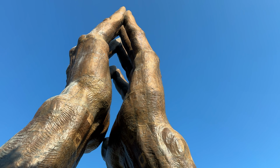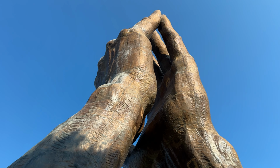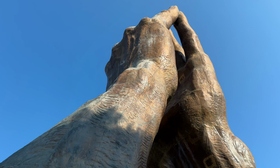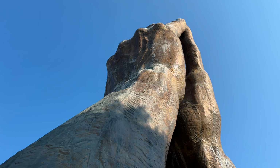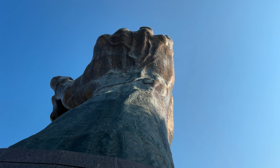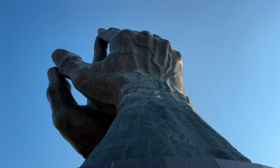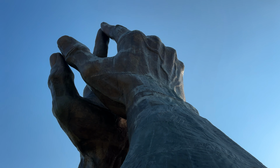These are the famous praying hands. This is going to be a 60-foot tall bronze statue. At the time it was made, it was the largest bronze statue in the world. This was created down in Juarez, Mexico, and then shipped all the way here to Tulsa, Oklahoma.